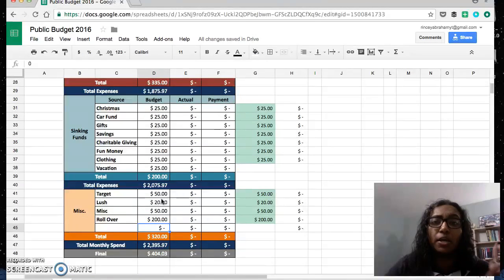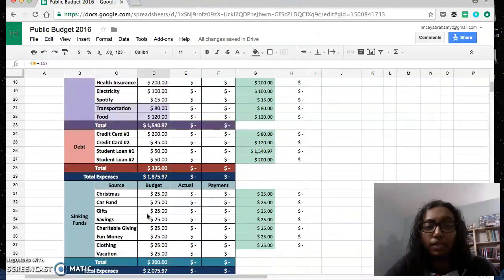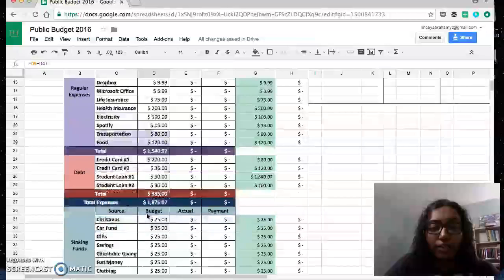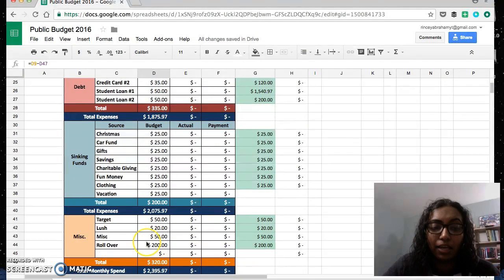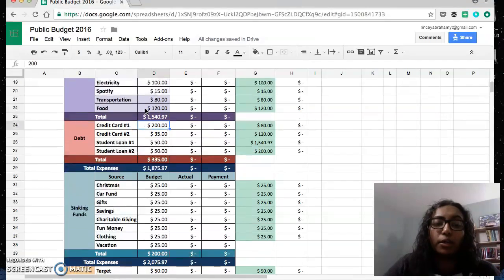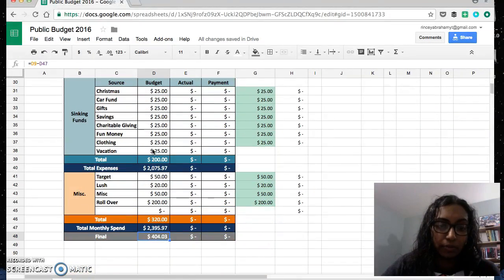So a lot of times where people get into trouble is they stop here and they're like, oh, I have like $400 left over in my account. I'm just going to leave that there and then I will just spend the money however I want. But that isn't what you should do. You should put that $400 towards something, whether you have it going towards your highest debt, whether you have that going towards savings. So personally, if this was my spreadsheet, I would be putting it towards debt.